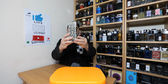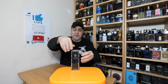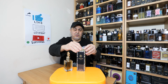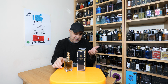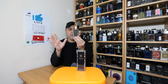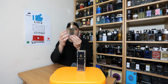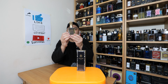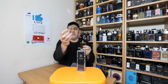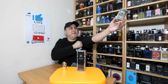Yeah, nice box, quite simple, but it does the job perfectly, which is protecting the bottle. And let's see the bottle itself. Wow, the bottle is very good looking. The bottle shape and design, to my eye, is a little bit better than the original. The original was quite nice, but this one is a better design for me, at least. It's a nice, again, classical shape bottle. It's quite heavy. The cap is plastic, but it's got a little bit of weight to it, and it's got this Roberto Cavalli logo on top, and the atomizer is gold and modern. And here we go.